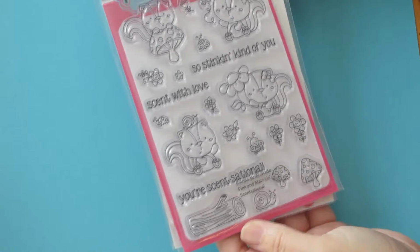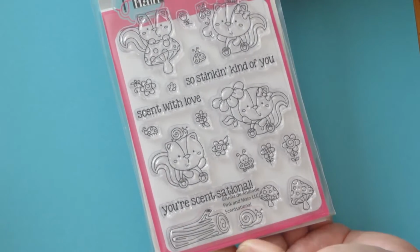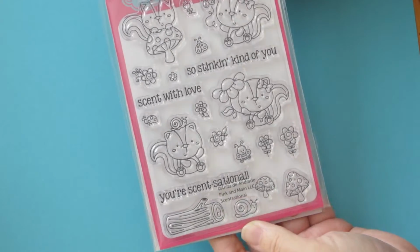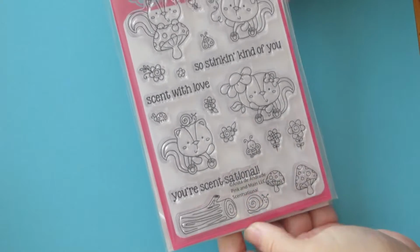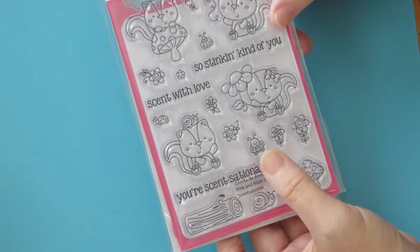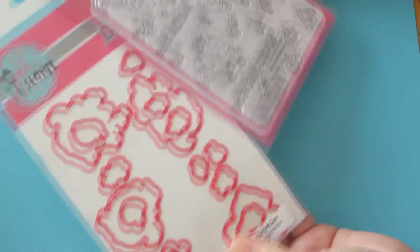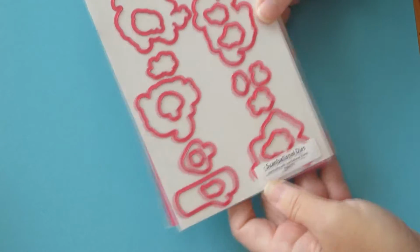Our next stamp set that we're releasing is Sensational, and these have got to be some of the cutest little skunks. And we've got lots of little mushrooms, flowers, bugs that you can make little scenes with. This is so stinking kind of you, sent with love, you're sensational. And we have dies to go with this set as well.